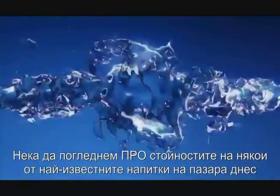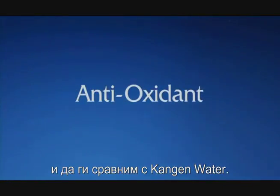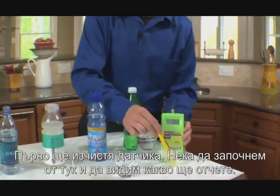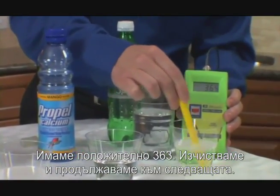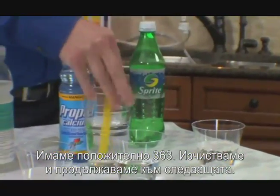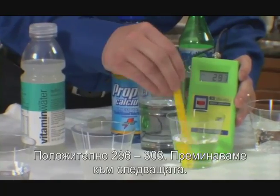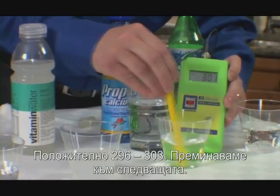Let's look at the ORP values of some of the most popular beverages on the market today and compare them along with Kangen water. Go ahead and clean that off now. And when we get our first one, let's go ahead and see what that reading is right there. We've got about a positive 363. We'll go ahead and go into the next one here. Let's get that all cleaned off. Bring that right there. And let's see, what are we getting there for a reading? A positive, what, 292? Pretty good, 296. I think we're going to go over 300.